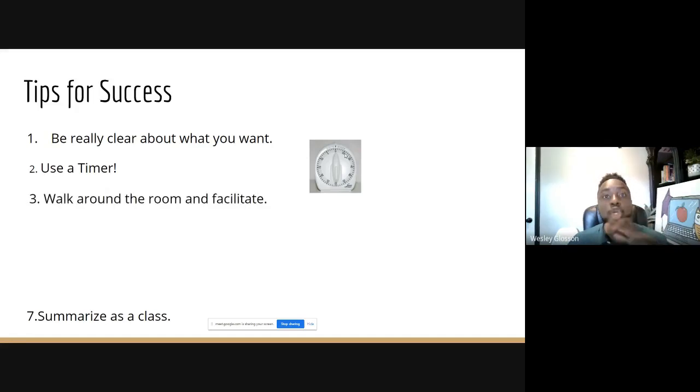Number three, you walk around the classroom and facilitate, especially the first time. I didn't walk around the whole time. That's the beauty part of this. But you want your students to be facilitating this activity, this learning. So I'm not walking around all in their face the whole time, but I am walking around because they say, oh, here comes Mr.